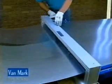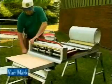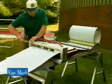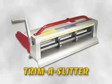The Vanmark Trema slitter is designed to slit, perforate, or rib form aluminum, steel, vinyl, and other materials quickly and accurately on the job site or in the shop. It makes single or multiple slits and ribs simultaneously on coils or sheets and makes perfect straight factory-like edges without leaving burrs on the metal.